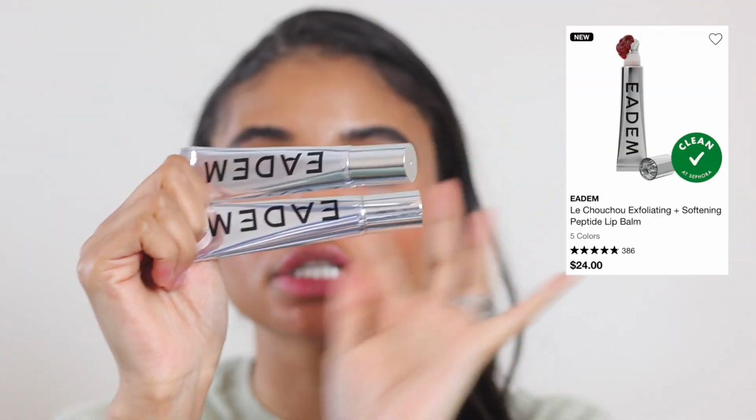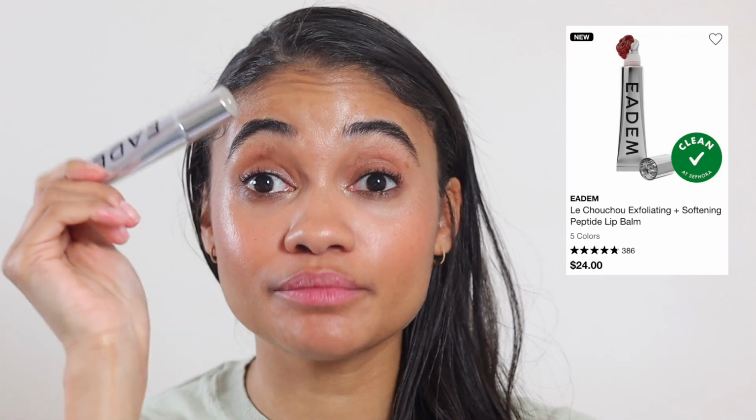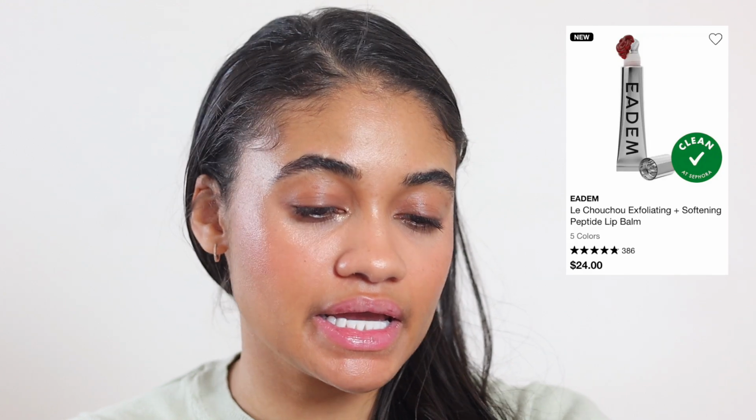Now we're moving on to the lips, and we have a new lip product, and I was so excited to get my hands on this. This is from Eadem. This is their lip softening balm. They actually sent me a shade and I purchased a shade, so we got 2 shades today. I have the shade Fig Sauce, which I think is the one I'm going to be wearing for the day, but I'll try both of them on for you guys.